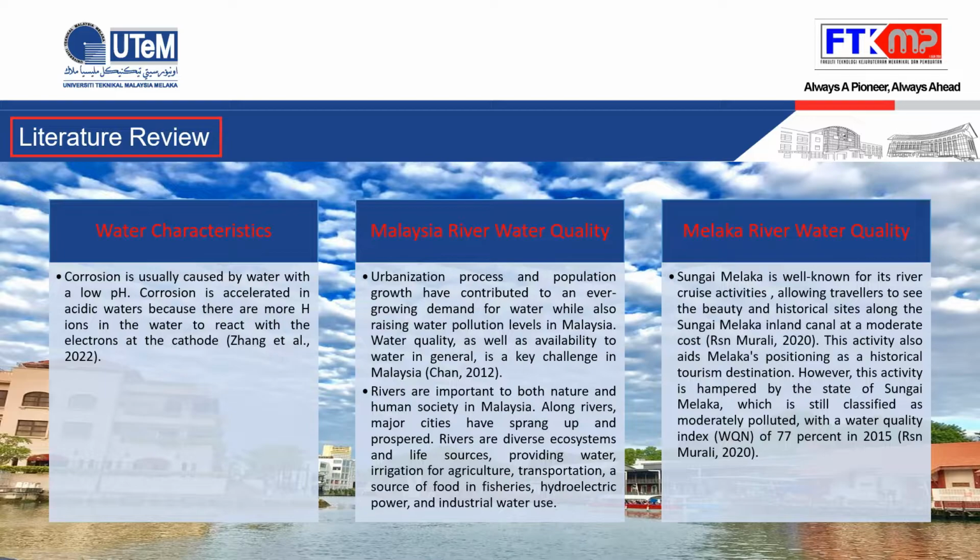In Malaysia, urbanization process and population growth have contributed to an ever-growing demand for water while also raising water pollution level in Malaysia. Water quality as well as availability to water in general is a key challenge in Malaysia. Rivers are important to both nature and human society in Malaysia.